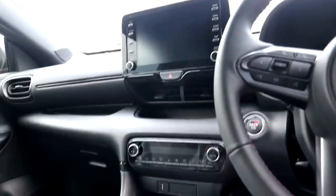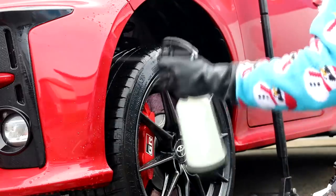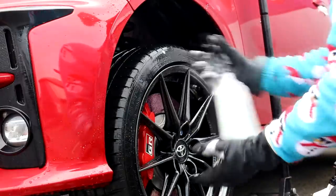The cabin is very driver focused and rather simplistic. Alcantara fabric front seats and a leather rear bench, fabric carpet obviously, and we'll address these different surfaces and materials in good time.